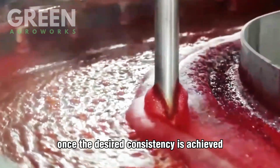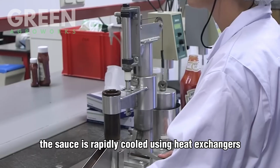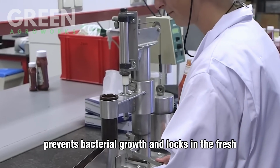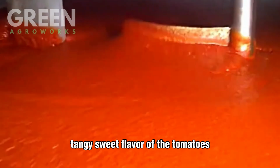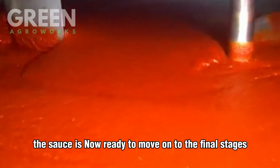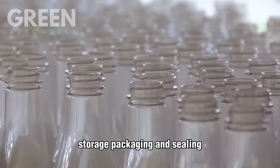Once the desired consistency is achieved, the sauce is rapidly cooled using heat exchangers. Quick cooling prevents bacterial growth and locks in the fresh, tangy sweet flavor of the tomatoes. The sauce is now ready to move on to the final stages: storage, packaging, and sealing.